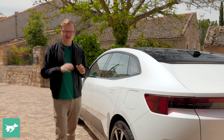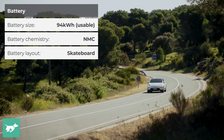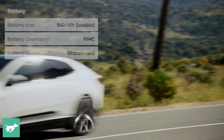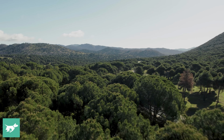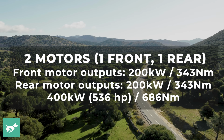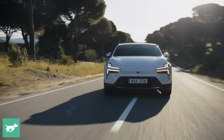Next up, let's chat about range and efficiency. Now, the Polestar 4 is only going to have one battery at launch. It's 100 kilowatt hours total, 94 kilowatt hours usable. You can choose rear-wheel drive or dual motor all-wheel drive, which basically just duplicates the rear motor at the front. Power is intense. 400 kilowatts if you go for the dual motor, which is what our tester is today. The efficiency claim looks pretty good, just over 16 kilowatt hours per 100 kilometers for a range of just under 600 kilometers.